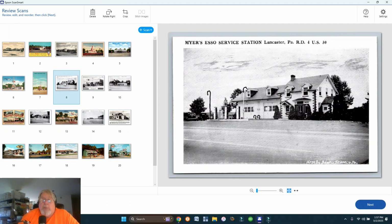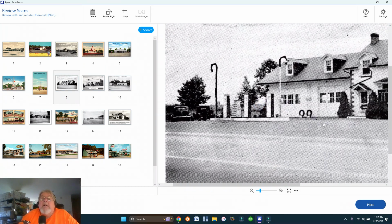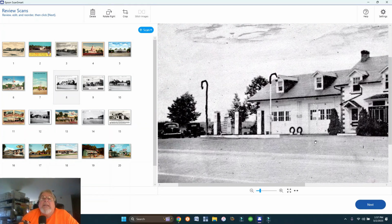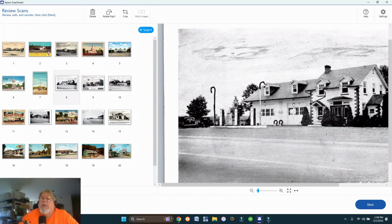Next up, we have a black and white card. It's glossy, a chrome era card. This is Myers Esso Service Station in Lancaster, Pennsylvania, on Route 30, which would be the Lincoln Highway in Lancaster. We'll zoom in just a little bit. Obviously not taken at a busy moment. Here you see the gas pumps out front. Got some tires there, probably do some service work there in those garage bays.